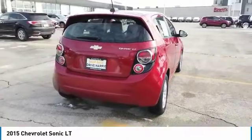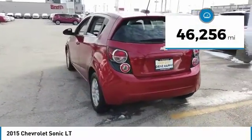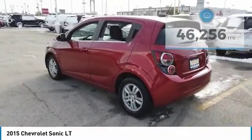So where's the sweet spot? Behind the wheel. This vehicle has less than 50,000 miles. Here are some of this vehicle's great options.